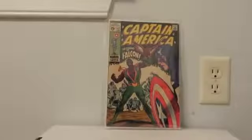Cap 117, first Falcon. Interesting read. But again, in mid-grade, you can find this book for between $60 and $80. I saw one in fine, plush shape on eBay today for $91, no bids. For what this is, he's essentially Captain America's sidekick. Go out and get it.